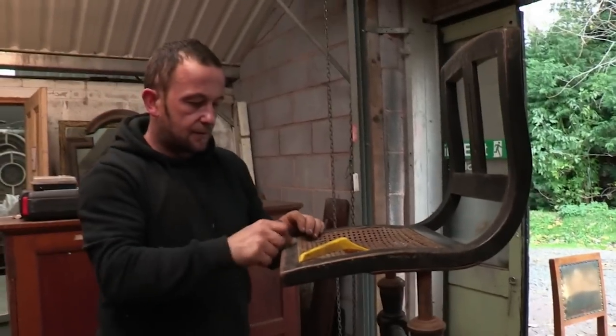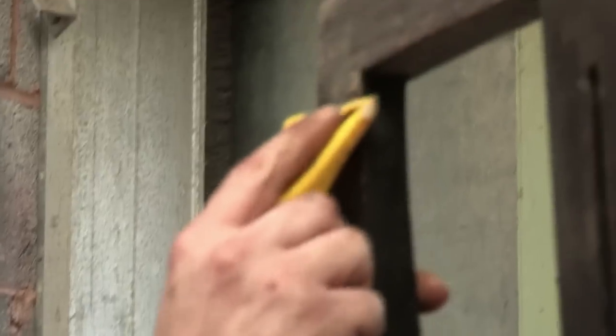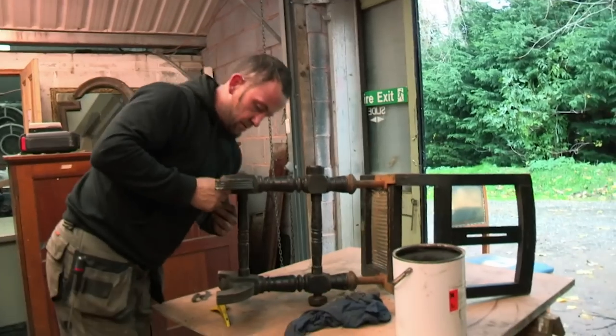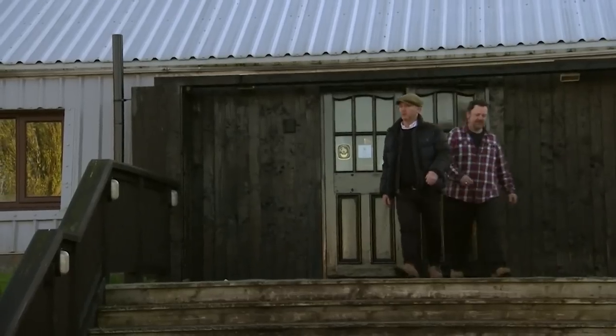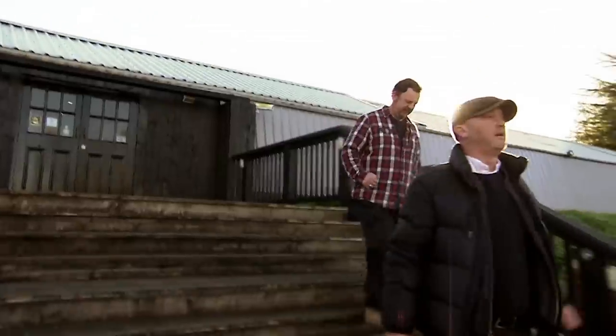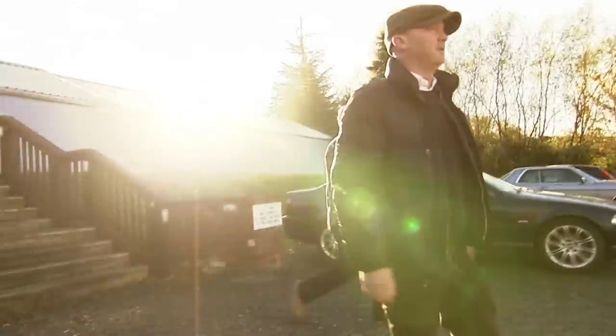The next morning, Gavin begins restoring the ebonized rattan chair, and scraping away a century's worth of dirt and debris takes some effort. Meanwhile, Drew and T are off to look for more stock. Some of Drew's favorite places to rummage through are schools, and today he's lined up a visit to one of the country's most prestigious colleges.